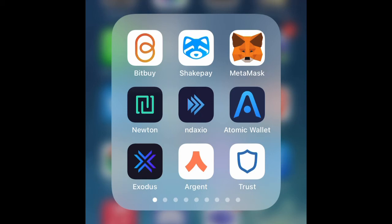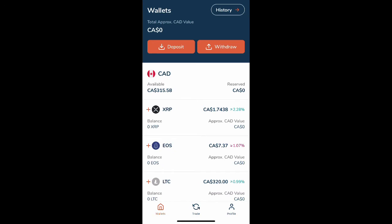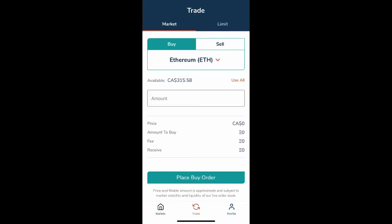So let's take a look at the interface for buying. Let's go ahead and tap trade. If I want to buy Ethereum, I like that I have this use all button. That is a great feature. Sometimes it can be hard to find that. Often in the exchanges, you'll see a 25%, 50%, 75%, 100% button, so you can do a general breakdown, or you can tap use all.